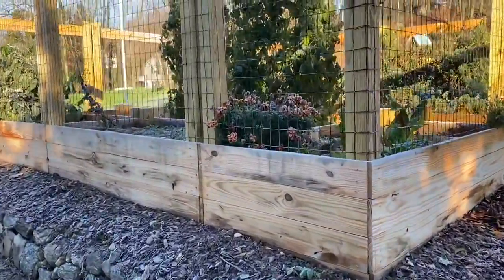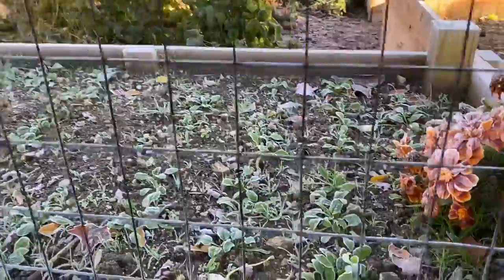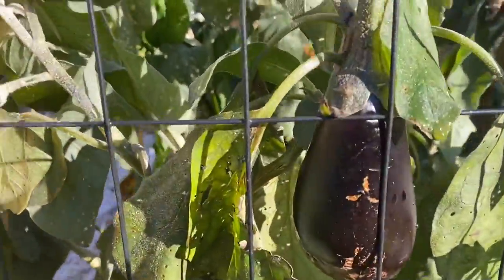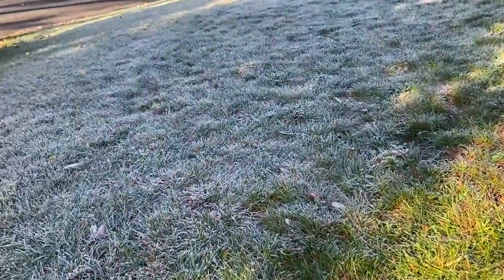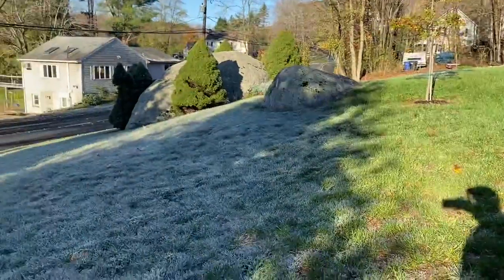I think we put the nail in the coffin on the garden overnight. There's spinach, we got some spinach growing, it should survive the frost. I think an eggplant has seen its last day. Here again, we can see the nice sun already working off the frost.